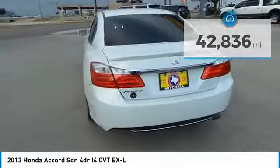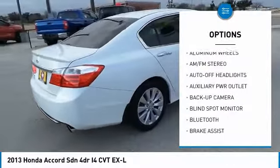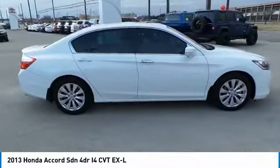Here are some of this vehicle's great options: backup camera, keyless entry, power passenger seat, Bluetooth, leather-wrapped steering wheel, driver lumbar, driver airbag, power steering, adjustable steering wheel, front floor mats.